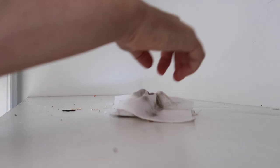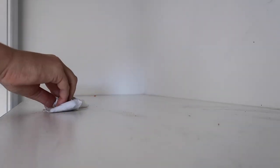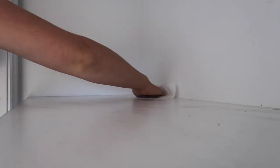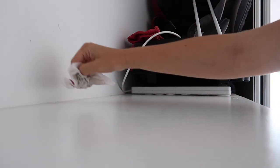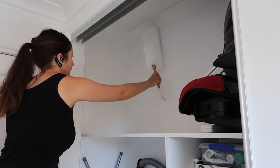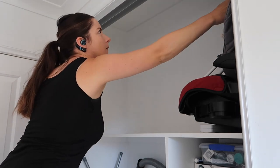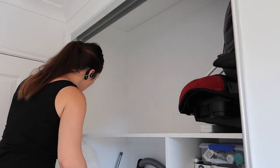Really filthy up here, and there appears to be a little bit of kind of orange dirt, which I don't know where that's come from, so I'm just using a disposable cloth that I'm just going to chuck out afterwards. I bought this duster too from Kmart for $3, but as you can see, it's a little bit floppy. It's got a bit of angle to it, but it still does a really good job dusting.